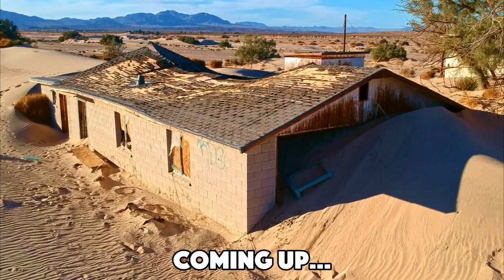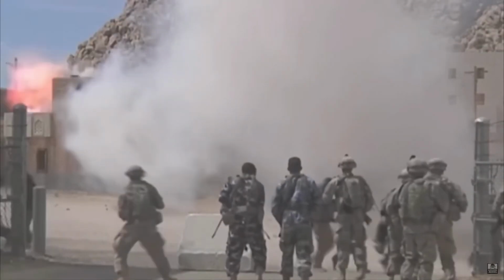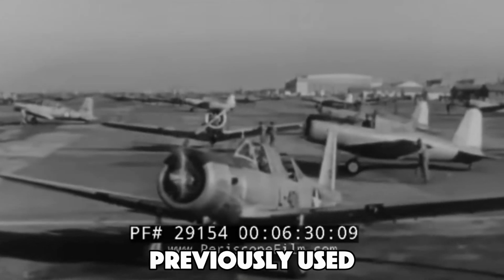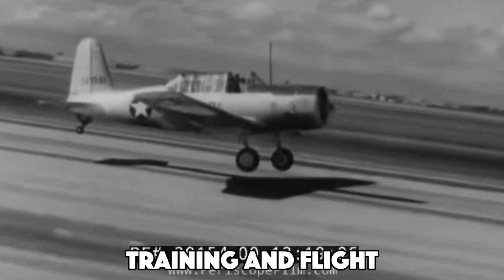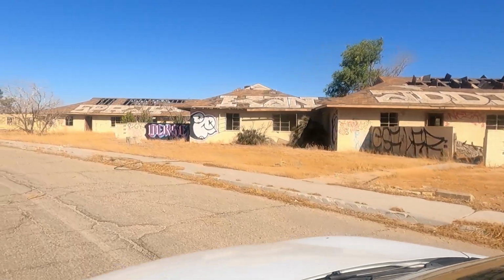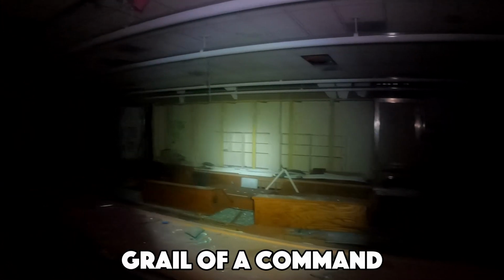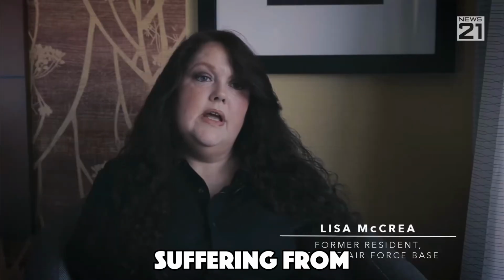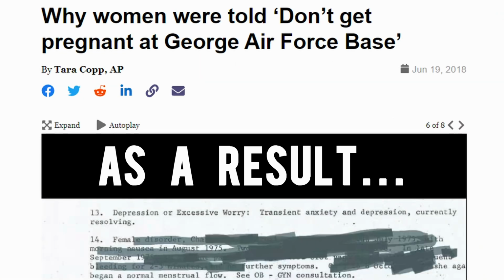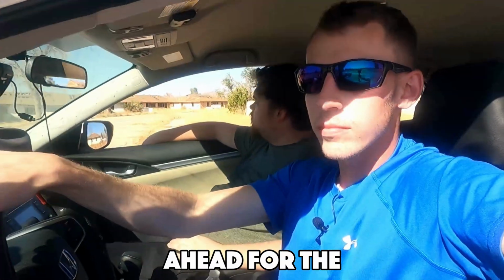Coming up, this is Victorville, California, home to various military operations, including one of the most contaminated military bases in the country, previously used throughout World War II and the Korean War for training and flight operations. Now left in shambles after decades of neglect, exposure to hazardous, toxic, and radioactive material. Now this is the holy grail of a command room. Families suffering from long-term health effects and some losing up to 7 children as a result. Who was responsible, what has been done to rectify, and what lies ahead for the future?